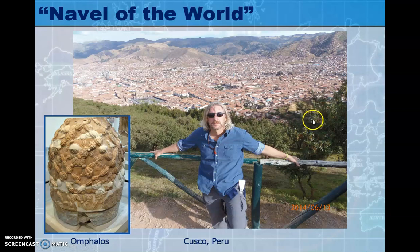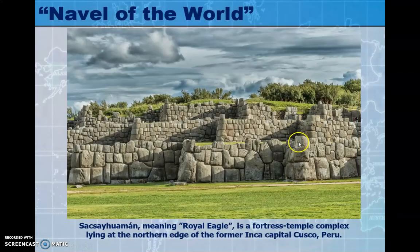Okay, so if you look in the direction I'm looking in the picture, this is what you're going to get at. And this is Sacsayhuaman, and it means the royal eagle. And if you ever get a chance to tour this, you'll be blown away. Notice that there's no symmetry in these rocks at all. All of them are different. They're huge stones. And when you walk up to them, you can see that you couldn't slip a piece of paper in between these rocks. And this is one of the most impressive things you'll ever see in your life.